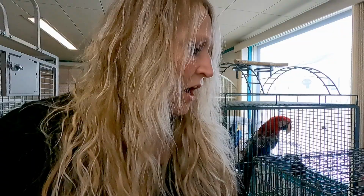So I'm going to go ahead and show you some of the birds here. We're going to talk about them for a minute. This bird right here is a Scarlet Macaw. One of the things that we're noticing about her, couple of things actually. One, she is very, very underweight. We don't know if it's a male or a female, just started calling her a female, and the big problem with her is that she's blind.